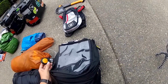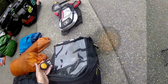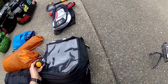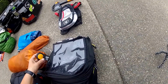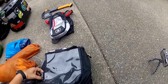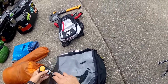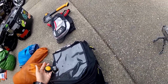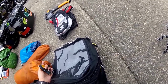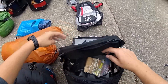I have here my helmet lock, a lock that I use to lock up my helmet. It's from Lewis and Clark. It's really small and lightweight. I've dropped it a couple of times, so I can tell you it's durable as well. I just tuck it underneath the map cover instead of having to dig around inside of the bag. It's really convenient. It's on the outside, so it's easy for me to get to, and then I can lock my helmet.